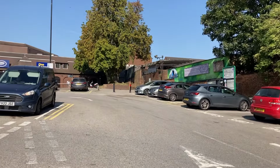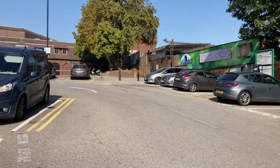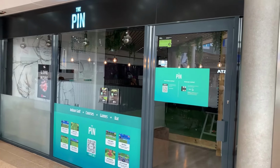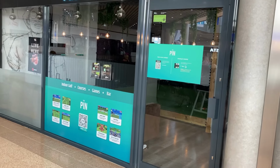Today we're in Aylesbury. Never been here before. They've got a Cex, they've got some charity shops, and that's about all I know. So let's go check it out and see what we can find. Just come across this place called The Pin. Looks pretty good. Indoor golf courses, games and bar.